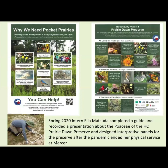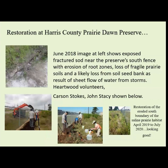A few years ago, during the COVID year, our intern produced these nice posters that now we're converting from precinct 4 to precinct 3, and hopefully those will be out there soon. And she developed a guide of the grasses at the site. Here's the restoration that we did a few years ago, showing the cracked soil where we had a lot of runoff, and then revegetation along the fence line. Again, all Texas master naturalists that assisted us.